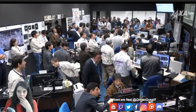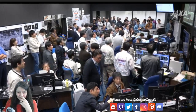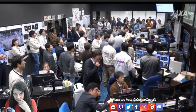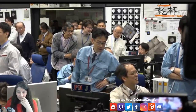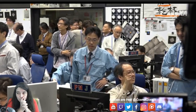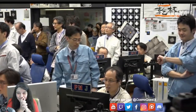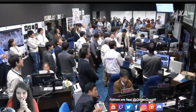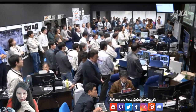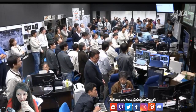So the camera is operating properly. Yes, camera and communication. This is what we all wanted to know. Now, this will be the proof that the camera has physically been separated? I will ask later. The official information will come from the project manager later. And it's totally lunchtime there, so all these people are working through lunch. And I don't think any of them care.